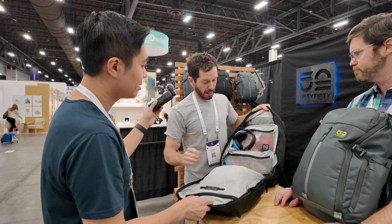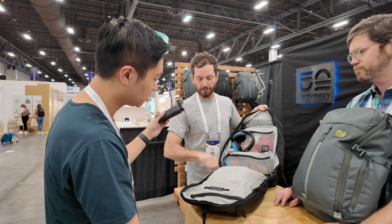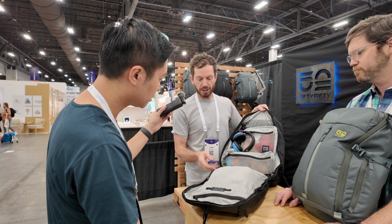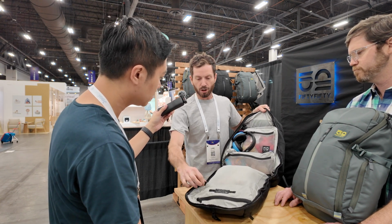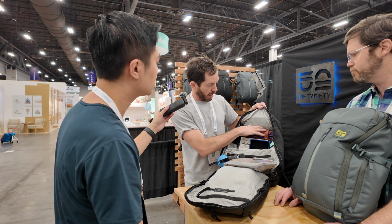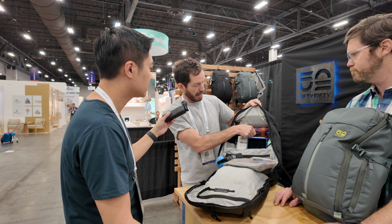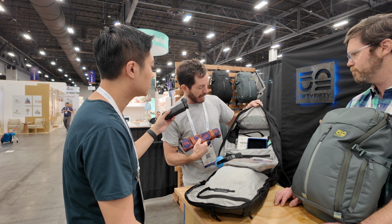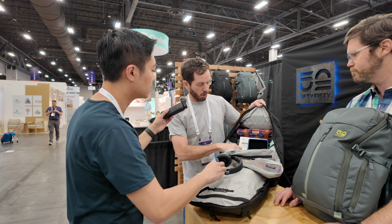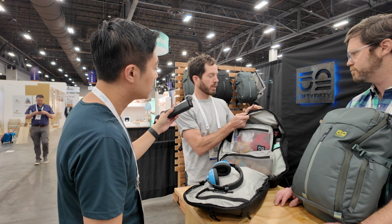And again, just more storage. In the lid, we have 2 zippered pockets here. This one has some stretch mesh, so it allows you to stuff it out with clothes, snacks, whatever. And then same thing here, still the same single-handed side zip access to the main changing mat / laptop sleeve. And then lots of side pockets to be able to organize both your and kids' gear. So yeah, this is the Steady 26.